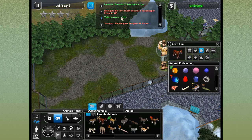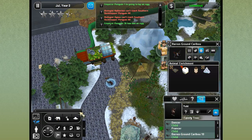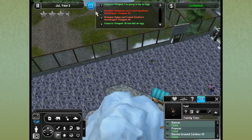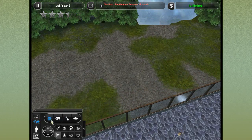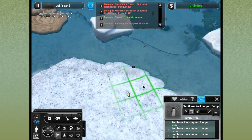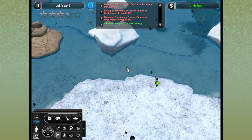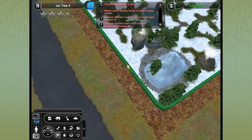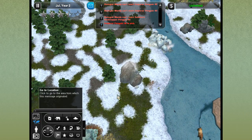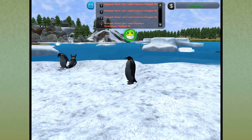And Yuki just gave birth. Oh my goodness, our caribou. Oh my gosh, our caribou are just multiplying. Oh, congratulations, you guys. And Emperor Penguin 1 is off to lay her egg. Uh-oh. I have a hard time ignoring them when I know they're not feeling well. Come here, little one. What is up with our rockhopper penguins? Maybe it's gotten too cold here for them. Oh, Emperor Penguin 46 is sick. What? Come here, you. None of this nonsense.